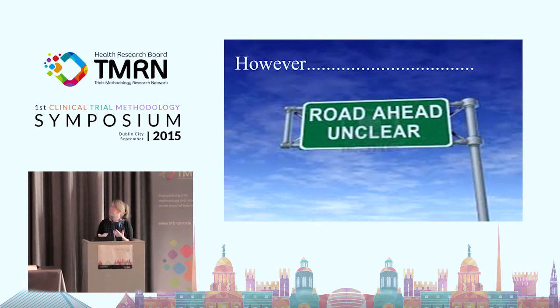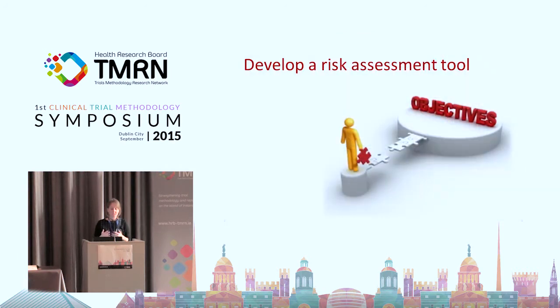So going forward, despite the big promotion of risk-based monitoring and the development of some of these risk assessment tools, there still is great uncertainty on how we should be implementing risk-based monitoring, and also if it really is the most effective way of managing a clinical trial. So this has led to the need for my PhD. And one of the main objectives of my PhD is to develop a risk assessment tool that can be used by Irish academic-led clinical studies. So a tailor-made tool that is suitable for the needs of Irish academic clinical trialists.